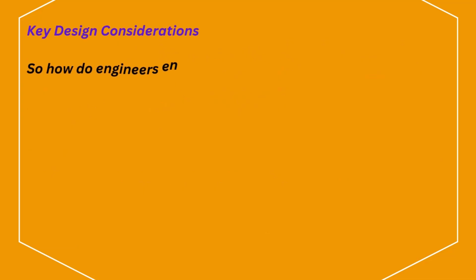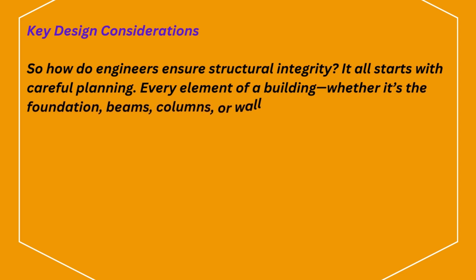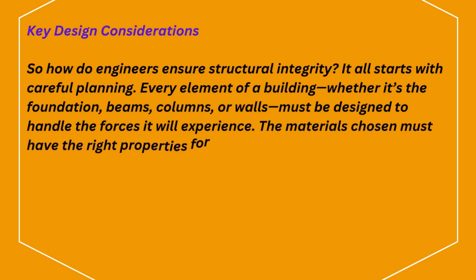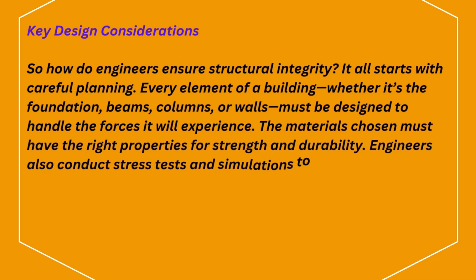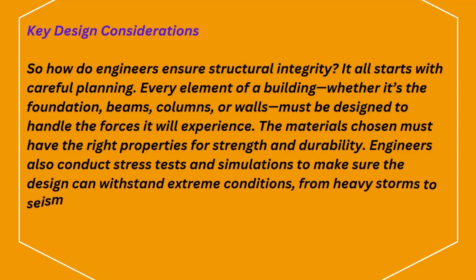Key design considerations. So, how do engineers ensure structural integrity? It all starts with careful planning. Every element of a building, whether it's the foundation, beams, columns, or walls, must be designed to handle the forces it will experience. The materials chosen must have the right properties for strength and durability. Engineers also conduct stress tests and simulations to make sure the design can withstand extreme conditions, from heavy storms to seismic activity.